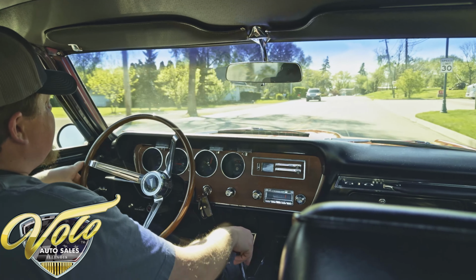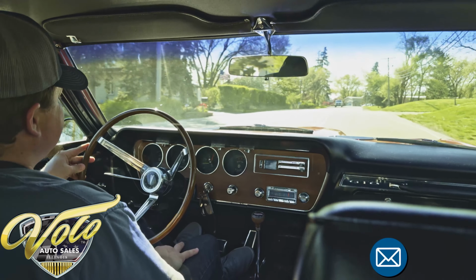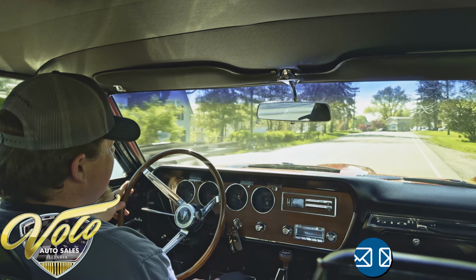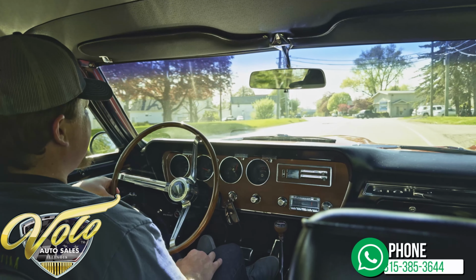But as I see it, it's a fantastic vehicle. And I really think someone's going to love this car. Super rare, of course. So, yeah, check out all the details about the options, everything like that, on our website, volocars.com.